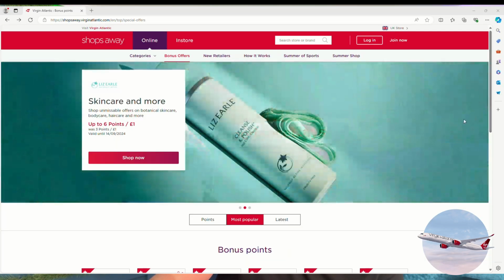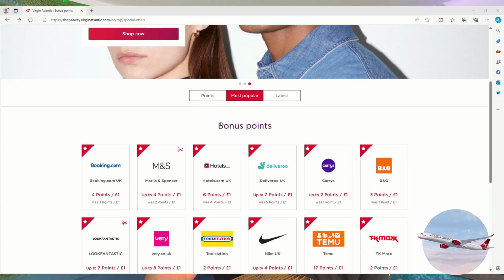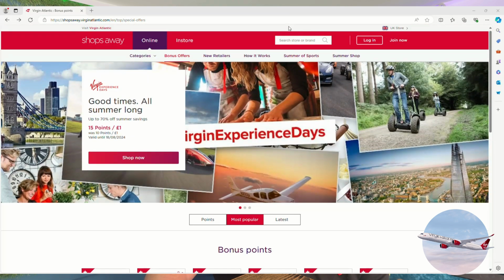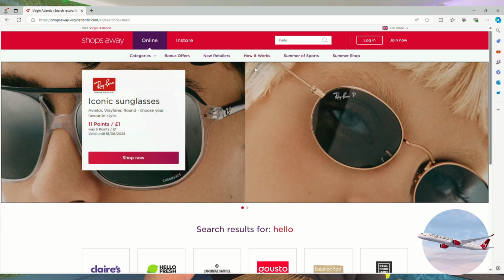The next thing I want to talk to you about is something called Shops Away. Now this can be a brilliant way to maximise or boost the amount of points you are collecting through your online spending. All you need to do is head over to the Virgin Atlantic website, go onto Shops Away, and it is a way to enter the website of whichever shop you want to buy from. There's absolutely hundreds on here, and by going through the Virgin Atlantic Shops Away, you will earn yourself more points from your purchase. You can search on there for any purchase that you might like to do.